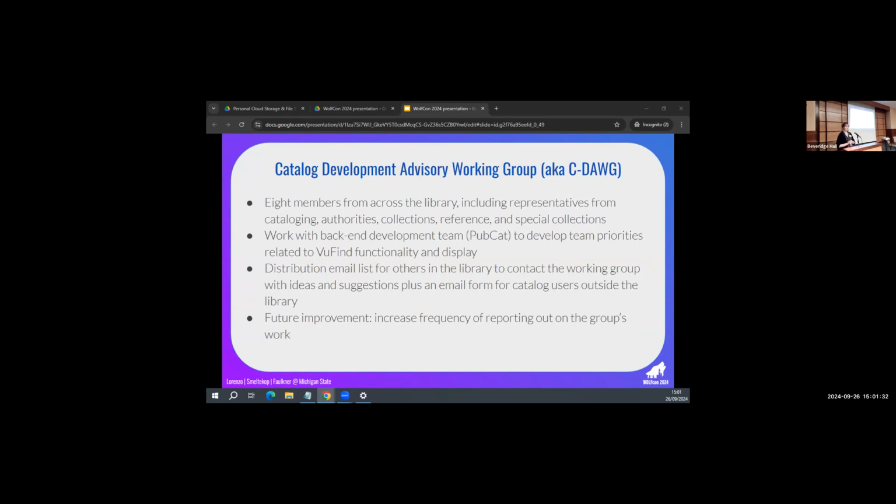So kind of one of the big highlights of our communication framework at the MSU libraries is the cataloging or the catalog development advisory working group, also known as CDOG. This has 8 members from across the library, and the charge specifies what groups those members need to come from. So this includes people from cataloging, authorities, collections, reference, and special collections. And all the members serve 2-year rotating terms so that we get new people on periodically.